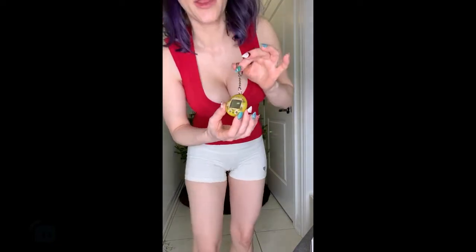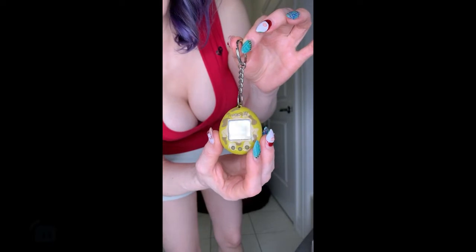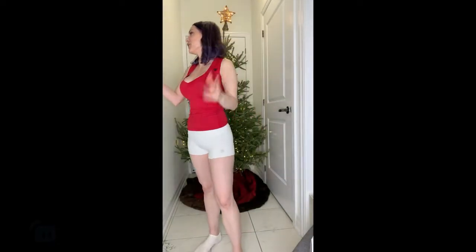Anyways, basically lethargic, I actually have a Tamagotchi right here. Look at this nostalgic little thing. So, for old time's sakes, there is actually a Tamagotchi right here, believe it or not. Nice, yeah.